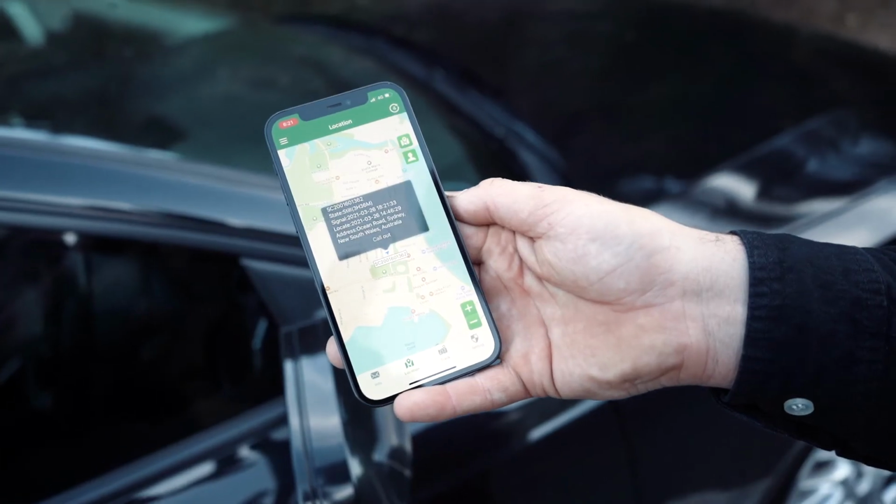Also, this can be used for security purposes, that you can get alerts if the vehicles are being used at the weekend or at night. Possibly somebody could be trying to steal the vehicle.